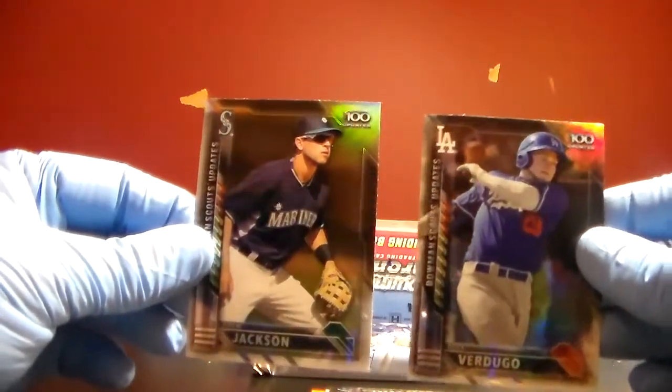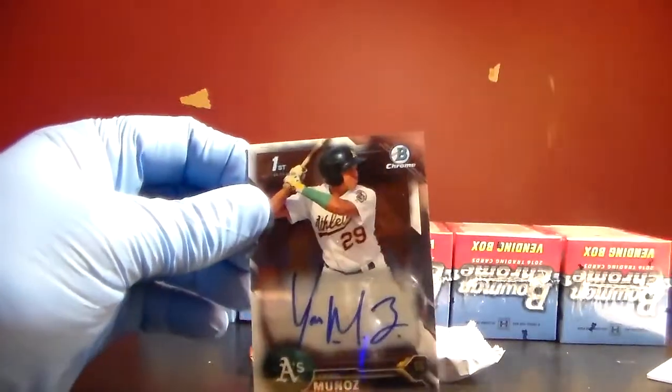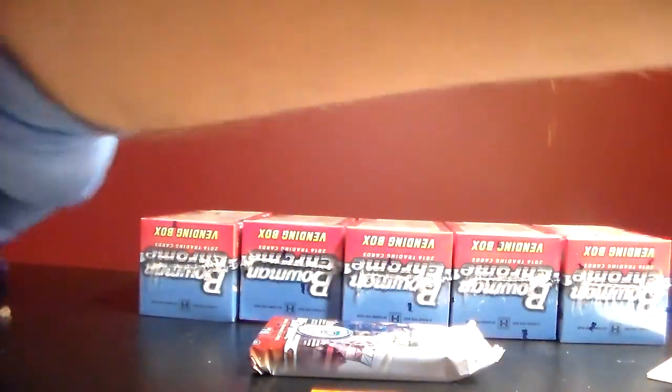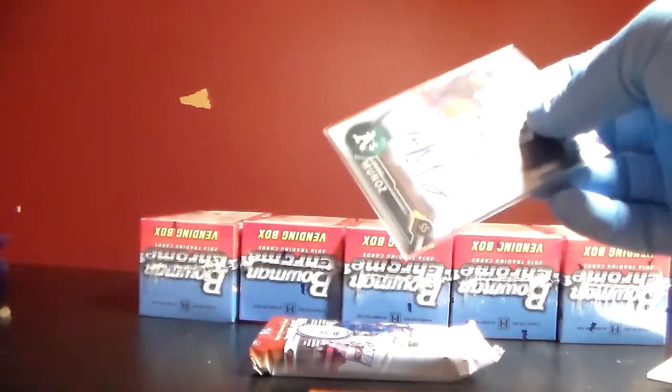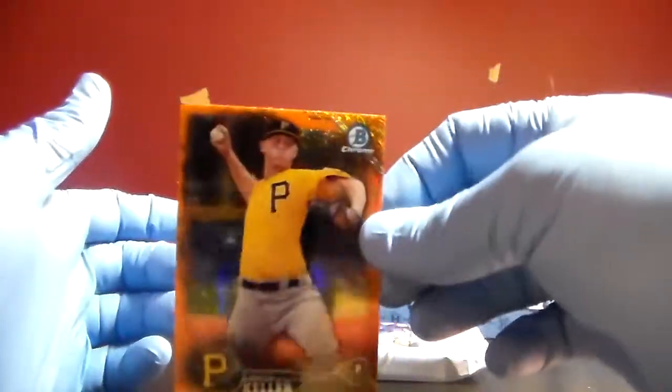Top 100s are Seattle and the Dodgers. Insert is the Toronto Blue Jays with our autograph, Oakland Athletics, Yarrow Munoz. That, I believe, is a refractor auto, numbered to 499. Nope. Base. For me, I thought it seemed like it was a refractor. Just a typical base auto. Our orange shimmer, Yankees, Brewers, Rockies, Rangers, Twins, White Sox, Cubbies, and Pirates.